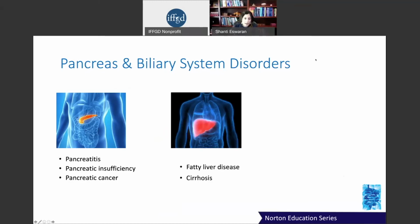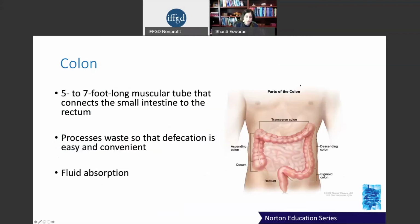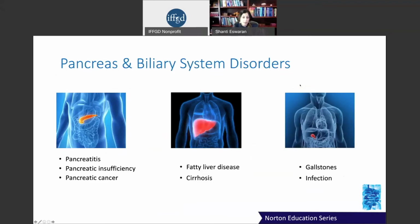The most common disease of the liver is fatty liver disease, which can sometimes lead to inflammation. Cirrhosis of the liver, or scarring of the liver, can be triggered by medications, infection, alcohol, and fatty liver disease as well. And the gallbladder may be affected by gallstones, which could cause intermittent abdominal pain, usually in the right upper quadrant of your belly. The gallbladder can also become infected, leading to fever and pain as well.